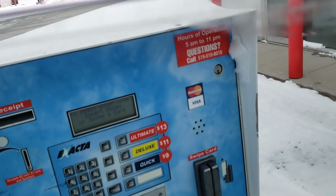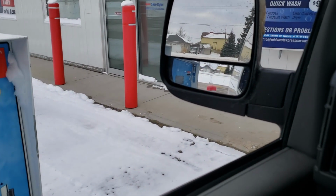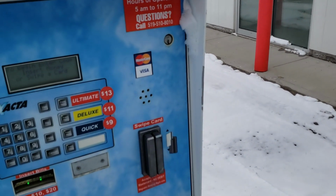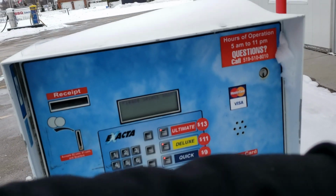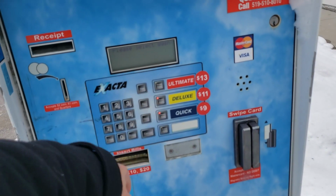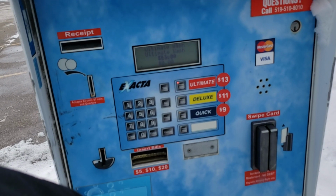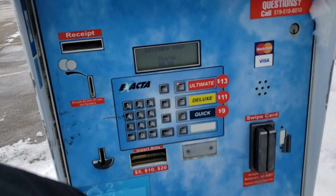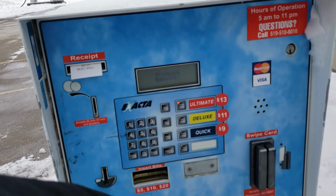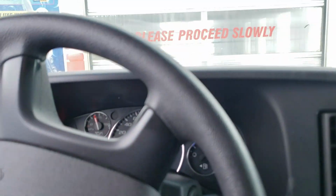The virtual wash brings us their method of payment. All right, so the ultimate is $13. I gotta swipe my card. Please select a wash. Oh, there we go. I was just doing it too fast. We'll do the ultimate. Printing receipt, yes or no? Yeah. Hey, I'm doing good with the receipt printing lately.